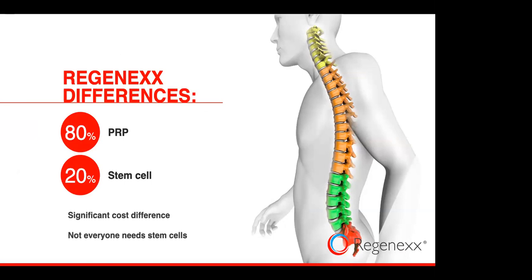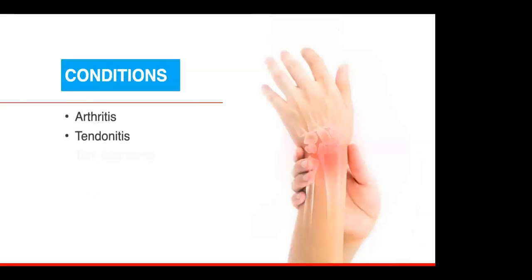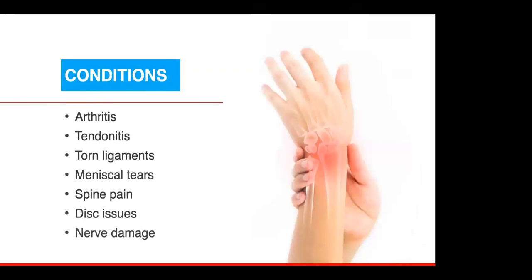Not everyone needs stem cells, and we take everybody's cases on a case-by-case basis, and we try to delineate what is going to be the best treatment for you, depending on the symptoms and depending on what we see. The conditions treated: arthritis, tendonitis, torn ligaments, meniscus tears, spine pain, disc issues, and nerve damage. Basically, all of the different conditions that you would see treated in any neighborhood orthopedic office, including spine issues. Basically, I tell everyone that we treat everything really from the neck down. It even applies to hands, fingers, toes, everywhere that it can be having issues.